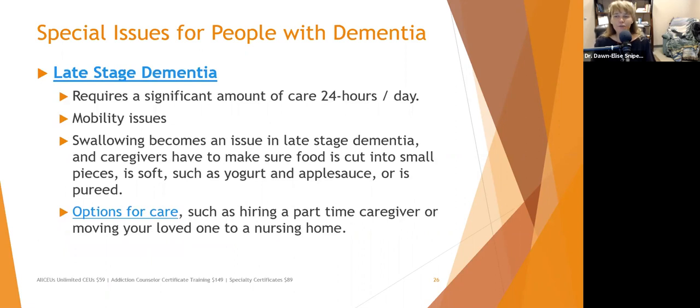In late-stage dementia, the person needs a significant amount of care 24 hours a day. There are often mobility issues at this point. Even things like getting in and out of the bed can be a challenge. Swallowing becomes an issue in late-stage dementia, and caregivers have to make sure food is cut into small pieces and is soft, such as yogurt or applesauce, or is pureed.